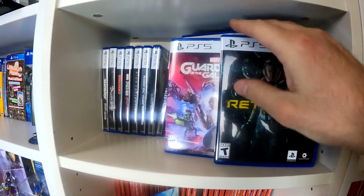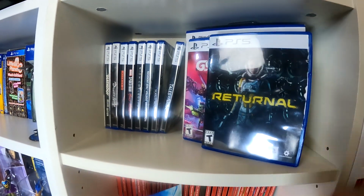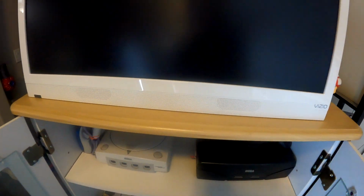Love these games. But that's all we have for now. They're going to continue to come out with them and we'll keep playing them. This is actually our retro gaming station. We do a lot of testing here along with gaming when we don't want to use the big TV.